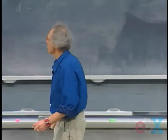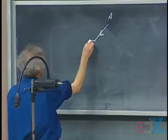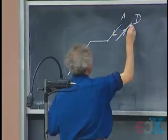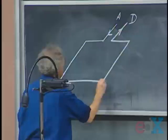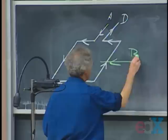If I have a current loop, here's a current loop. Current comes in at A, and I'll try to make you look at it three-dimensionally, which is not so easy. The current goes out here at D. This is a current loop. Current goes through here, and returns here. And we have a magnetic field, and we will assume that the magnetic field is constant throughout in this direction.